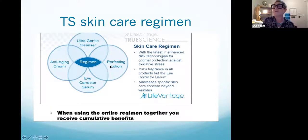And then what's a perfecting lotion? So then you're starting to nourish it from a different perspective. A perfecting lotion is not only moisturizing, it's an NRF2 activating lotion. And my beautiful friend, an elite distributor, Marisa Harrelson, who brought me to LifeVantage, calls it velvet water.